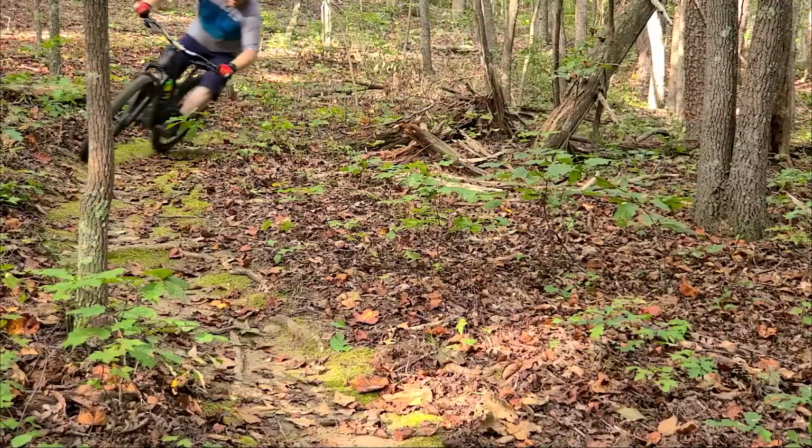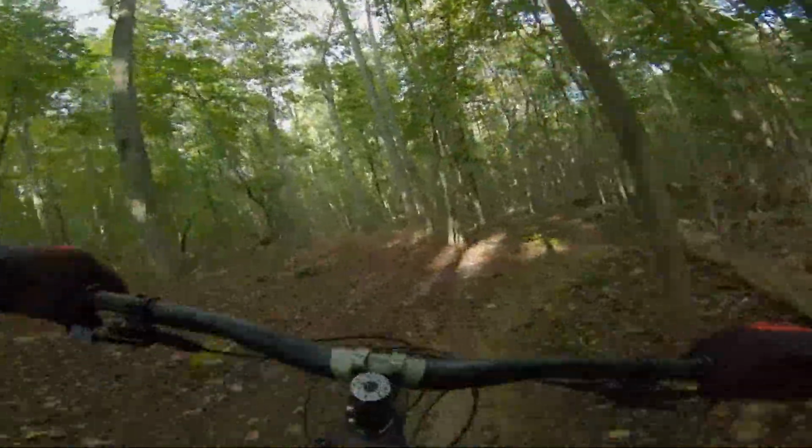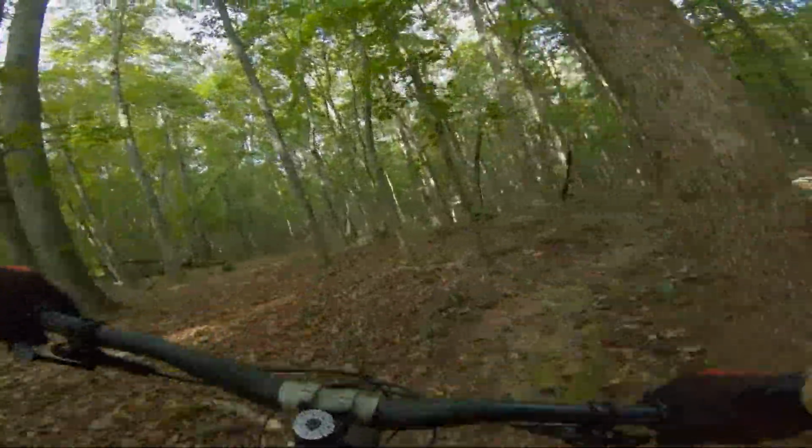Covered corners. As we move parallel to the disc golf courses, you're going to want to follow some of the orange diamonds. They will keep you on the trail.